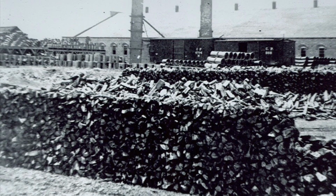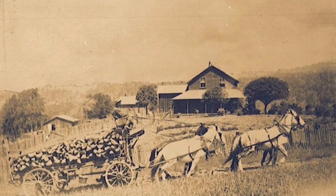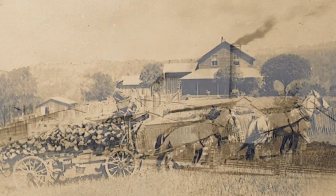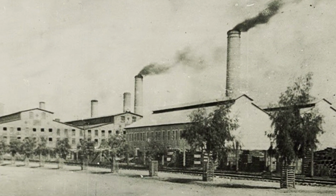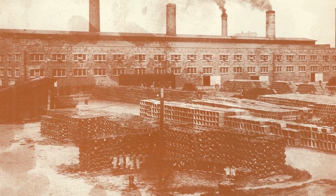Gladding McBean originally used wood to fire its kilns. They must have used hundreds and hundreds of cords of wood to fire the kilns 24 hours a day. Eventually, they switched over to oil and then eventually natural gas, which is what they use now.